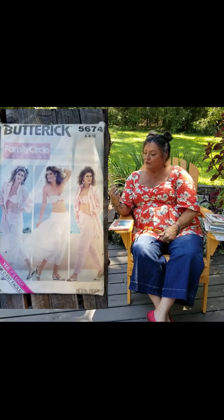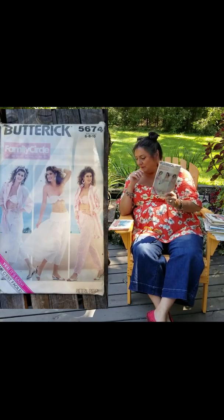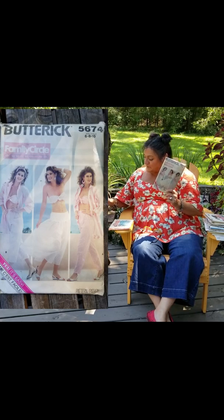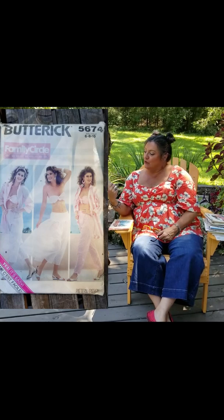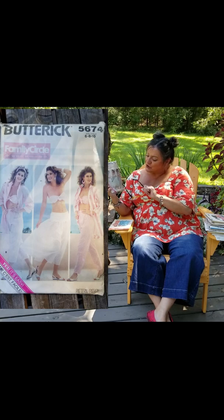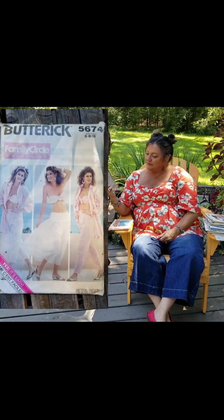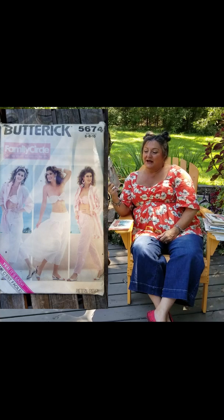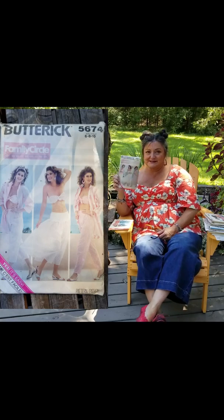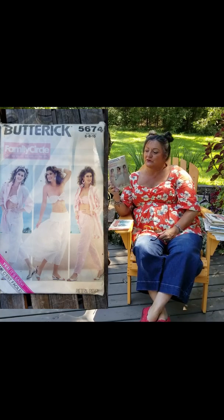Here's another pattern that I made for myself. This was a 1983 pattern, but I made this in 1984 for our senior trip. My husband and I graduated in 84, and we all went to Destin, Florida. It was an official thing. I made all the pieces. I made the bandeau, the shirt, and the pants. I don't think I made the skirt. I don't remember the skirt, but I thought I was the sharpest looking thing, and I think I even went and found fabrics a lot like the cover because I thought she looked really cool.